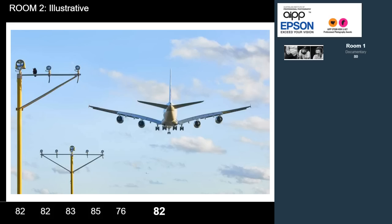Judges, can I just tell you that we've been going for an hour and we've done 22 photos. We're trying to do 25 in an hour, so we're nearly there. I don't think the judging's been rushed. I think it's been done well.